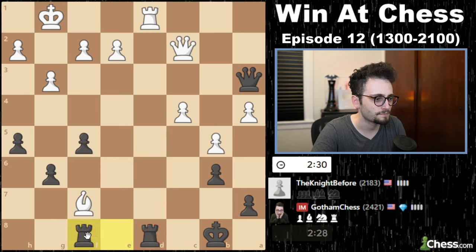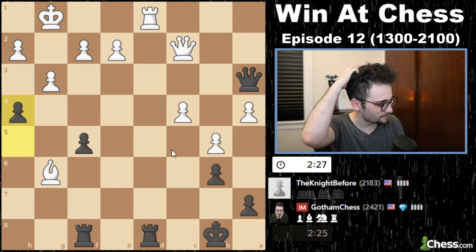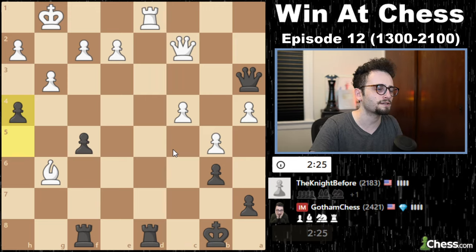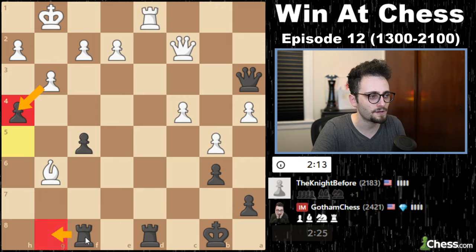This is bad. Only hope I have here is my ability to open up my opponent's king, which I don't actually believe in, because I don't have enough pawns. Like, if gh4 gets played here, then I can play, like, rook g8, maybe.